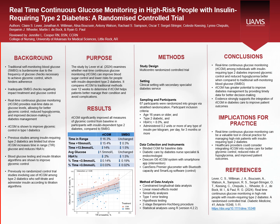Briefly, the authors explain that high-risk patients with insulin-requiring type 2 diabetes face challenges with traditional self-monitoring of blood glucose. Real-time continuous glucose monitoring, or RTCGM, provides instant data for better glycemic management.